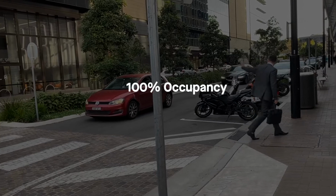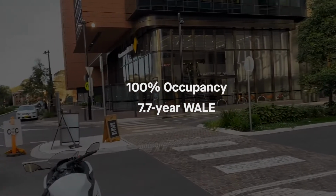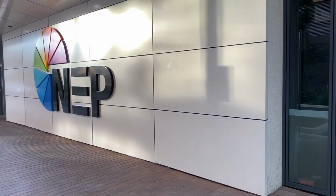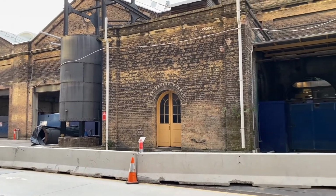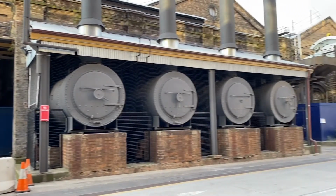The property is 100% occupied and has a 7.7-year weighted average lease expiry, which reflects a long average lease term. It's also leased to high credit-worthy tenants such as Government Property New South Wales, 7 Network, NEP Australia, and the Cancer Institute. The co-ownership was secured about 5 years ago before the major development of the precinct occurred.